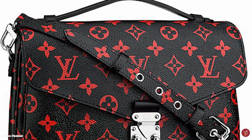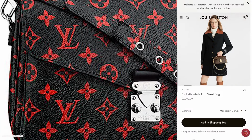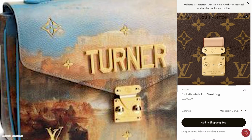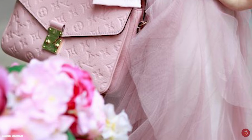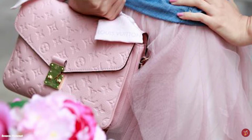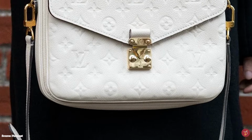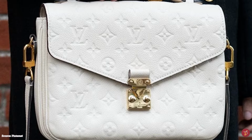The Louis Vuitton Pochette Métis bag is definitely another one of the best-selling Louis Vuitton bags. The Louis Vuitton Pochette Métis bag has a rectangular or squarish silhouette and has a distinctive messenger or satchel-like design silhouette. The Louis Vuitton Pochette Métis bag effortlessly fuses a classic work and business-like aesthetic with a modern fashion-forward edgy design. The Louis Vuitton Pochette Métis bag is an elegant bag, one of the most recognizable and sought-after designs created by Louis Vuitton. The Louis Vuitton Pochette Métis bag is an exceptionally practical and beautiful bag, a bag that can complement every outfit in your wardrobe.